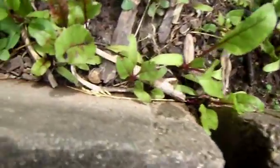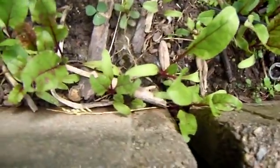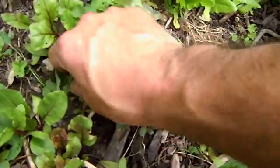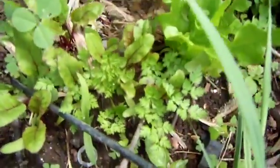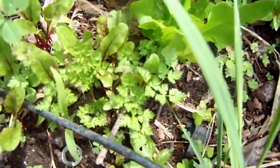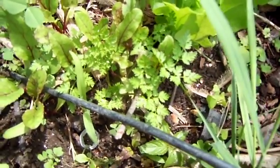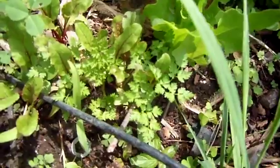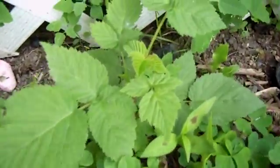These beets I planted here. Just put some seeds down, kind of mixed in with the clover. There's some carrots. I think I planted those seeds maybe from just the wild carrot. I can't remember. I didn't put any labels, so. Again, my cages for the squirrels. Another raspberry.